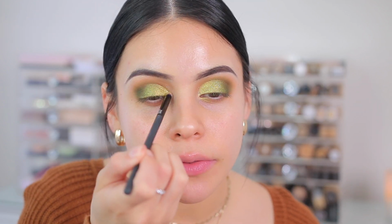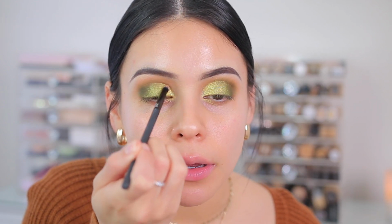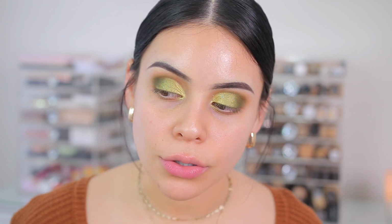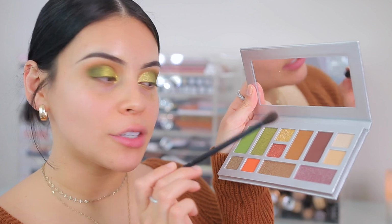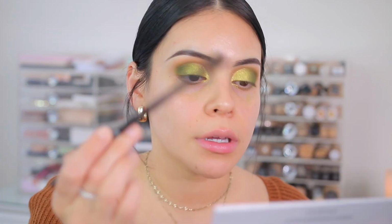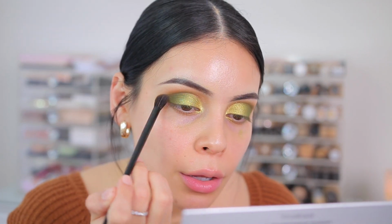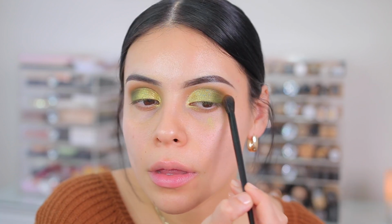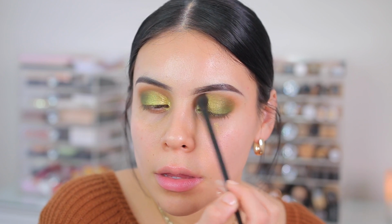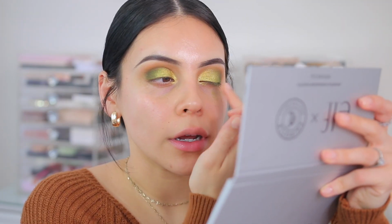Wow, again, I didn't even spray my brush. I'm literally just dipping directly into the shadow. Let's take a little bit more of that transition color that I was using, and I'm just gonna run that right in the crease. I'm just not over this green color. These shimmers in here are next level, you guys.